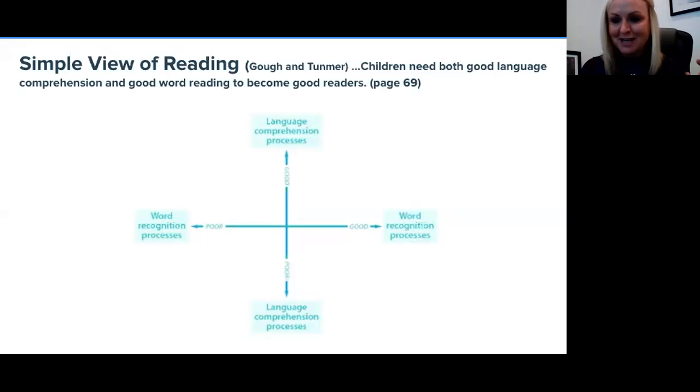I read something today, a quote, and I actually liked it. Reading and writing float on the sea of talk. And that's really quite true. That's from the Early Excellence Research documentation. So even before formal phonics is taught, we must be thinking about those opportunities.